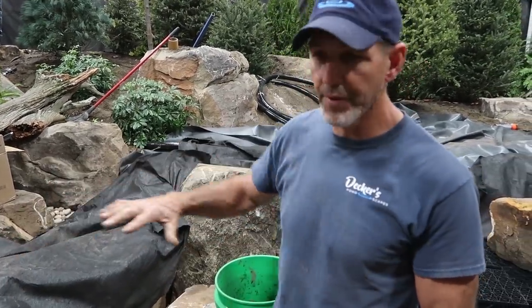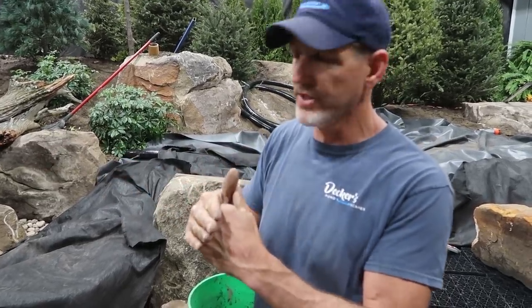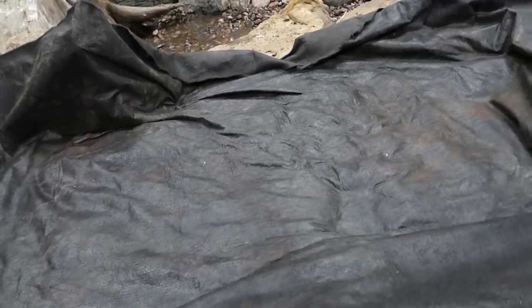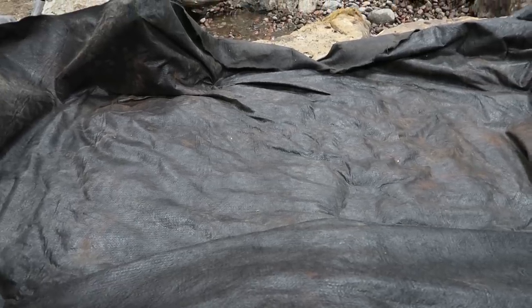We'll have water kind of going through there now, rather than all the rocks being tight and just rock to rock. So this creates a much more natural feel, just like you see in nature. And how we accomplish that is we filled all the void space with gravel, which is relatively cheap compared to the 12 cans of foam that we had to use to cover this all up.